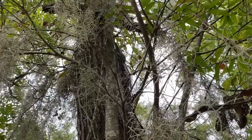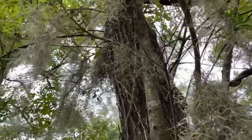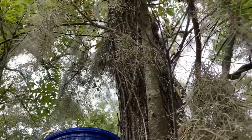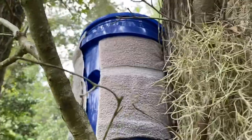Well, we'll just put some seed on top of the bucket, and maybe he'll figure it out. He'll smell his stuff in the bucket. Where's his little thing? Nice. He's got his house right here. Hopefully he'll go in it.